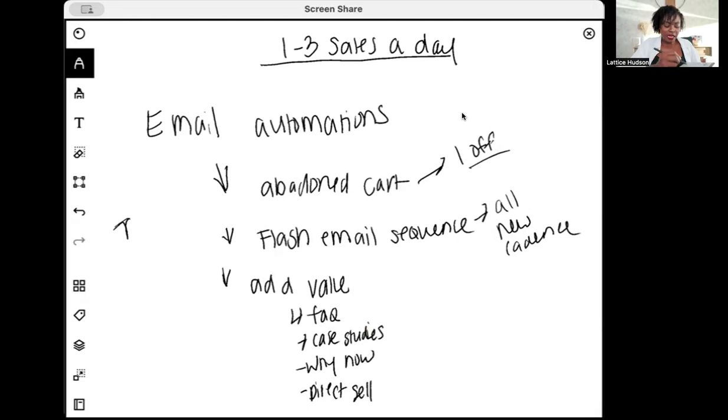Email, honestly, I make so much money from email, you guys. It's literally such a game changer, and so many people forget how powerful email is. I open my email every single day. So when I think about creating a holistic business, why would you not use email? It's absolutely crazy to me when people are like, oh, I don't email my list.